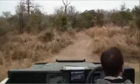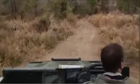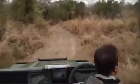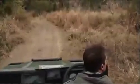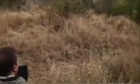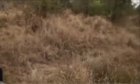Beautiful bull giraffe here, standing watching us. Looks like he's going to move as he feeds. He's going into some thick bush here.